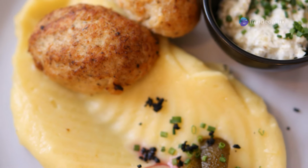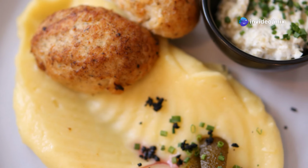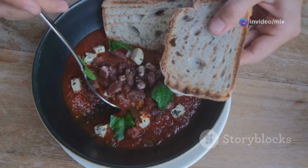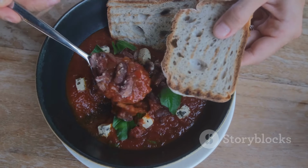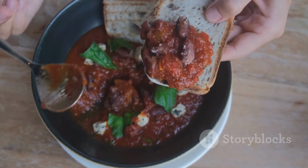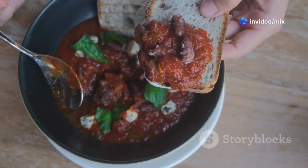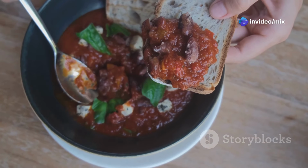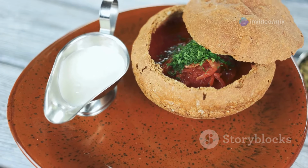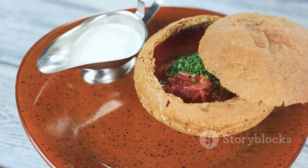broth. The creamy mashed potatoes or the crunchy bread provide a wonderful contrast to the tender, juicy meat. Dunk the bread right into the gravy. There's nothing quite like dunking a piece of crusty bread into the rich, savory gravy of the machonka. The bread soaks up all the delicious flavors, making each bite a perfect combination of textures and tastes. It's filling and so tasty, you'll want more.